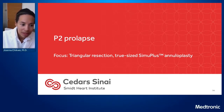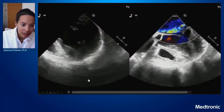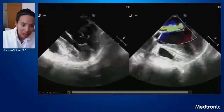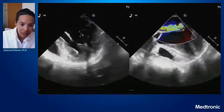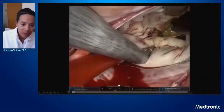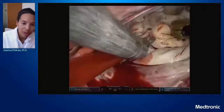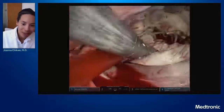So let's just start with a relatively straightforward P2 prolapse here. And let's see if we get it to play. And apologies at the end because the echo clips are a little bit brief, and I'll try and pause it intermittently. Simple approach, but the key thing is just deciding where to make your simple cut.